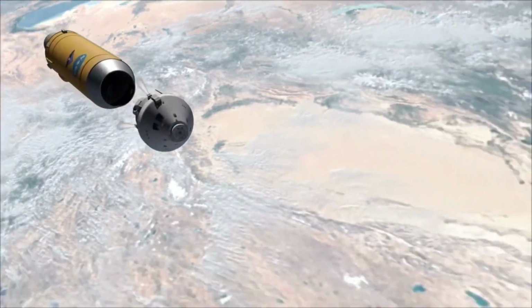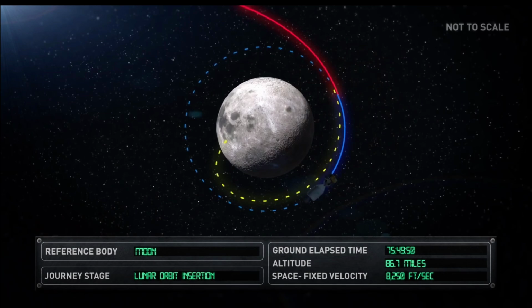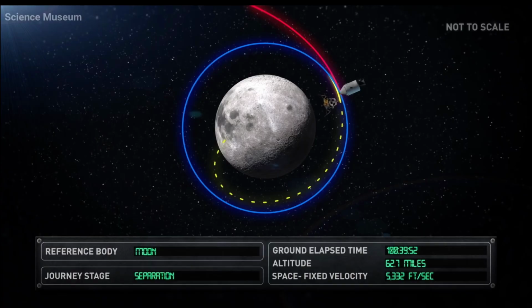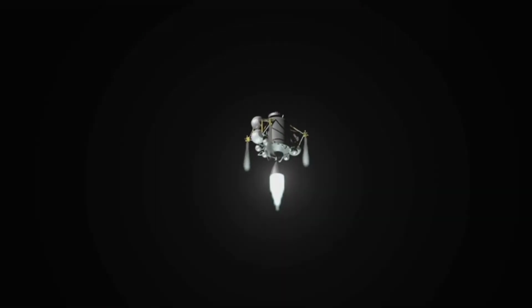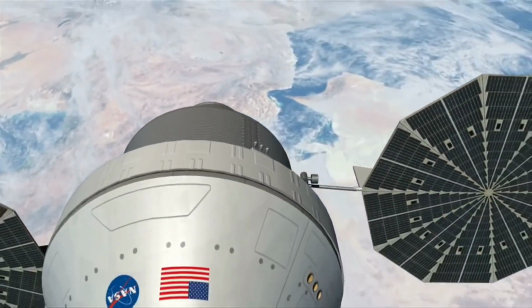The plan was, after exiting the Earth's orbit, the spacecraft would circle around the moon, and during that time, two astronauts sitting in the lunar module would detach it from the spacecraft and land on the moon. After collecting the samples, the lunar module would take them back to the moon's orbit, and they would again align themselves with the spacecraft and head towards the Earth.